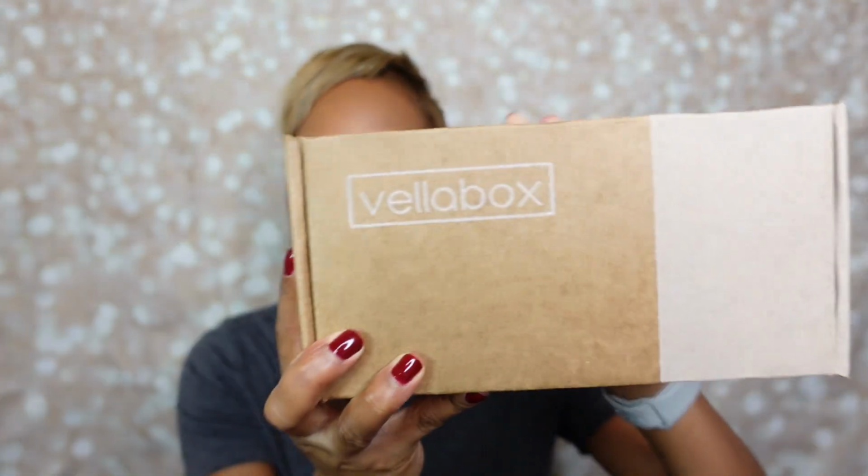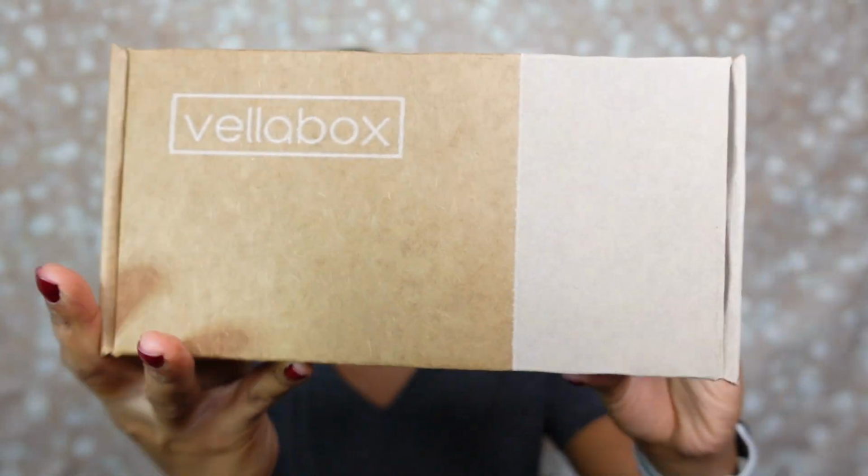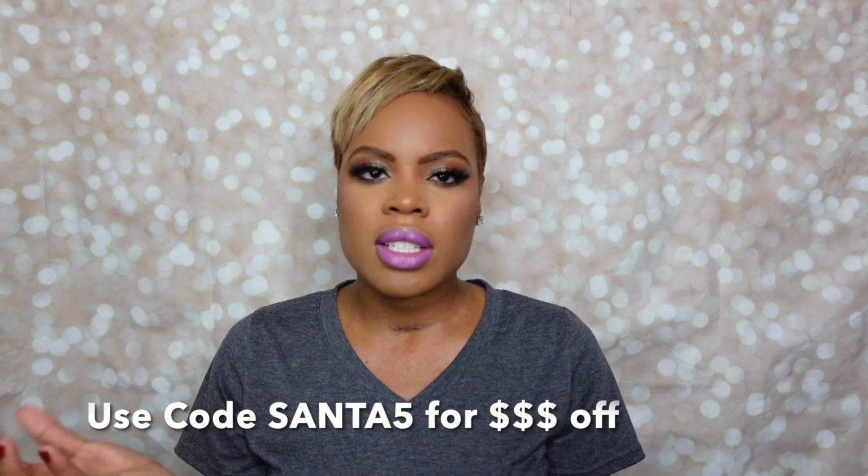So alright, elves, let's get into our Vellabox for November. I'm excited to unbox it with you all. So let's have some fun. Here we have our standard box. I like how small and easy it is to store and ship. It fits in your mailbox very easily. My hand is very small, and as you can see, that's the size of the box. So let's get into our third box here.